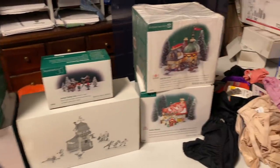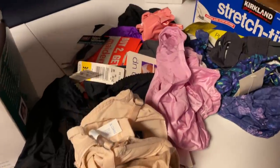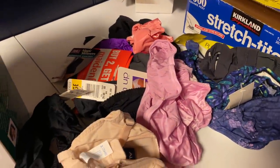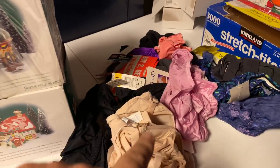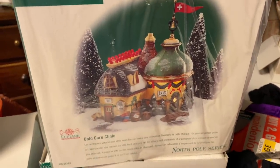We got a bunch of Department 56, and then there's a bag. Dang it, there's a bag of bras and underwear and athletic wear. And I'm saying dang it because we just blew all this stuff out at the auction on Friday. So I don't know. Maybe we'll have to make some more lots, but check this out.